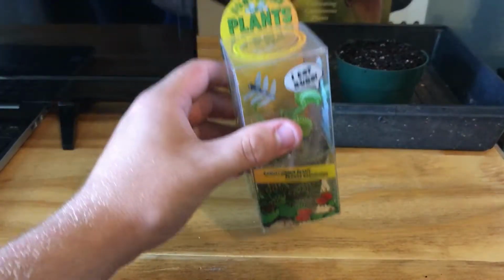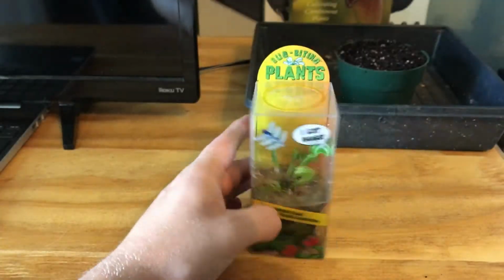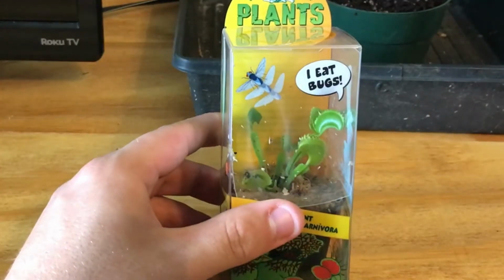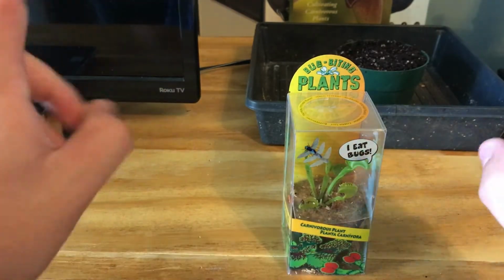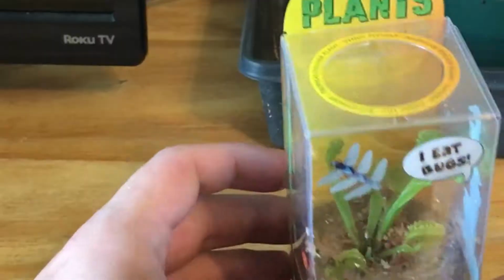Don't throw it this time. Alright, so yeah, I got this thing at Lowe's for $5. Just another one of these sad old boxes that you find at Lowe's, along next to those horrible terrarium growing kits. Ugh. Lowe's, stop selling those.